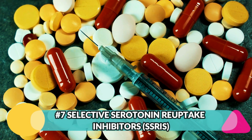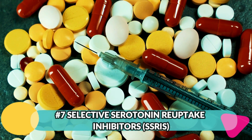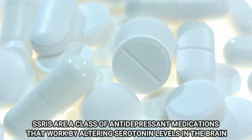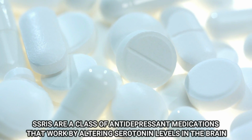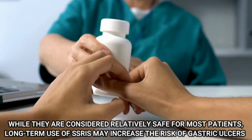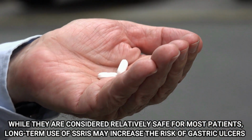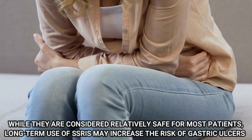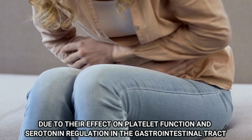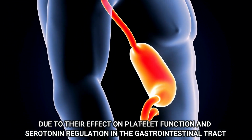Number 7. Selective serotonin reuptake inhibitors, or SSRIs. SSRIs are a class of antidepressant medications that work by altering serotonin levels in the brain. While they are considered relatively safe for most patients, long-term use of SSRIs may increase the risk of gastric ulcers due to their effect on platelet function and serotonin regulation in the gastrointestinal tract.